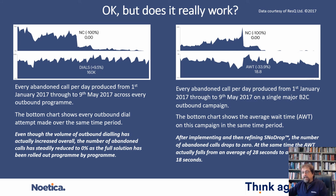And this is the number of dials. You would expect that the number of dials would drop. Instead, the number of dials has actually remained the same. So basically, the dialer is as effective in dialing. It's just that the number of abandoned calls has dropped. Same number of agents.